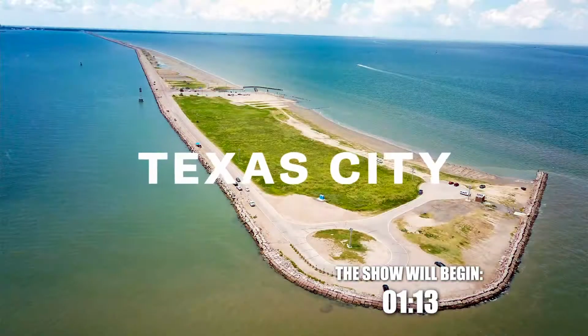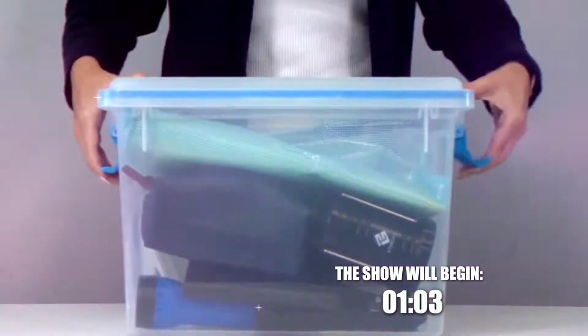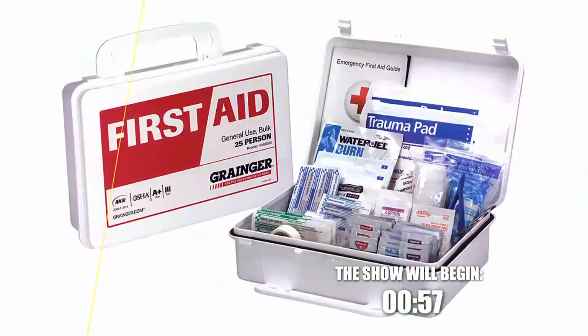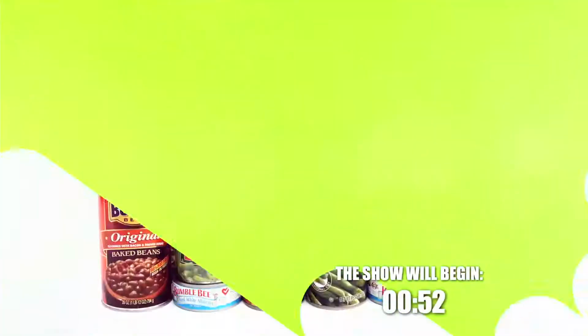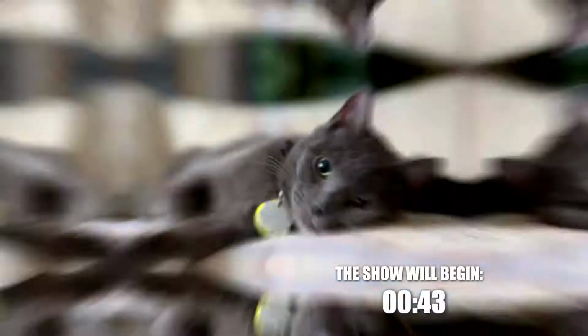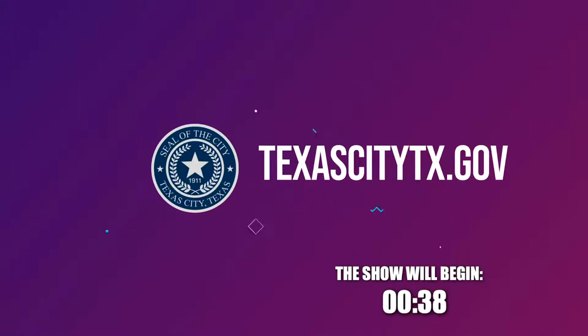Texas City. Be informed. Have a plan. Make a kit. Remember these 3 important steps to stay safe this hurricane season. Have a kit. Put together a disaster supply kit including a flashlight, batteries, cash, first aid supplies, and copies of your critical information. Make sure to have enough supplies, food, and necessities to last at least 10 days. And don't forget your pets. Plan for them as well and make sure they stay comfortable and safe. Plan and prepare now so you can be safe during a storm. For more information, visit texascitytx.gov.